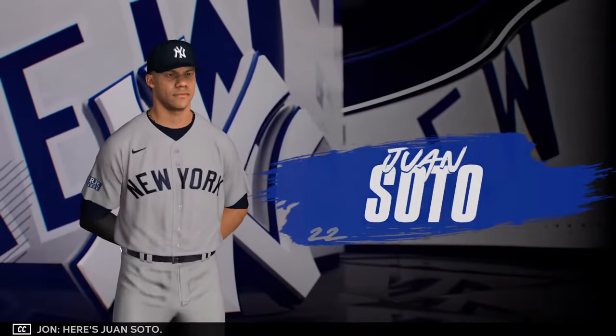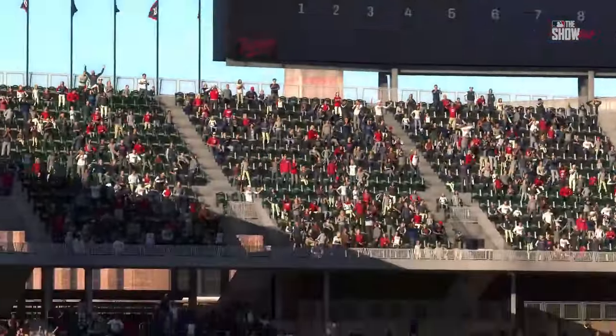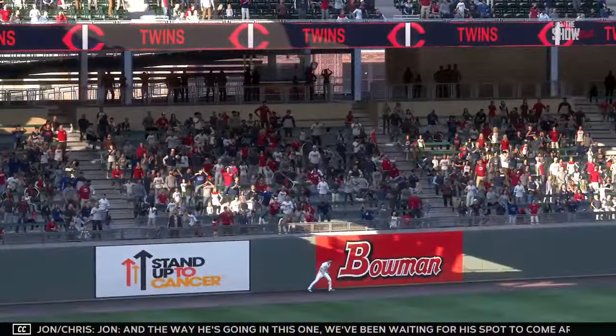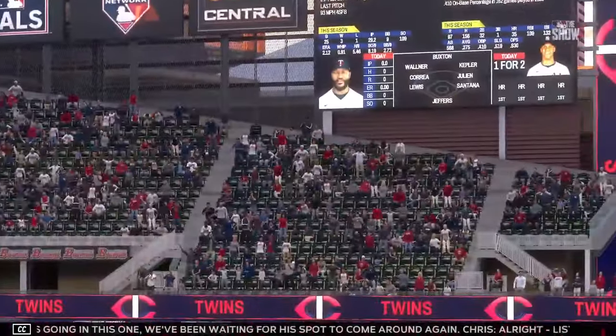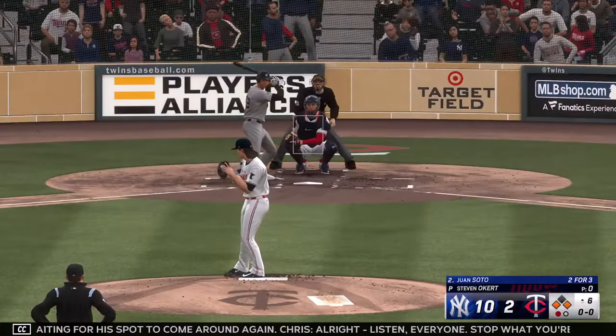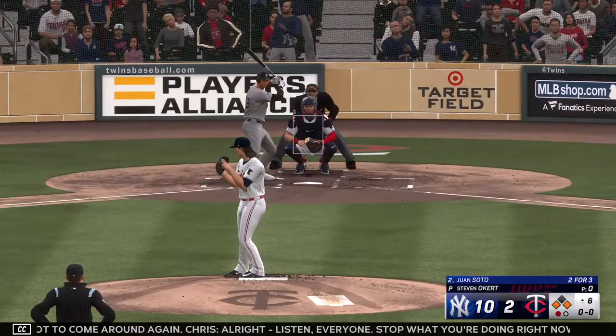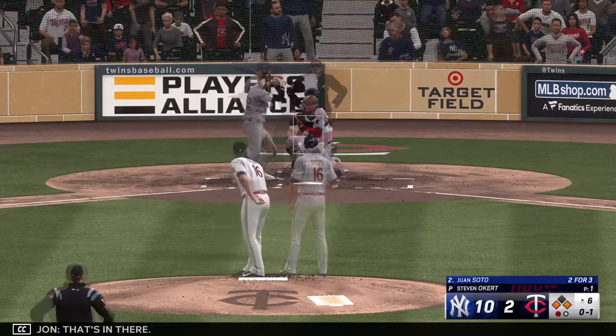Here's Juan Soto, and the way he's going in this one, we've been waiting for his spot to come around again. All right, listen, everyone, stop what you're doing right now. This guy's got two home runs already. Now he's going for number three. That's in there. That's strike one.